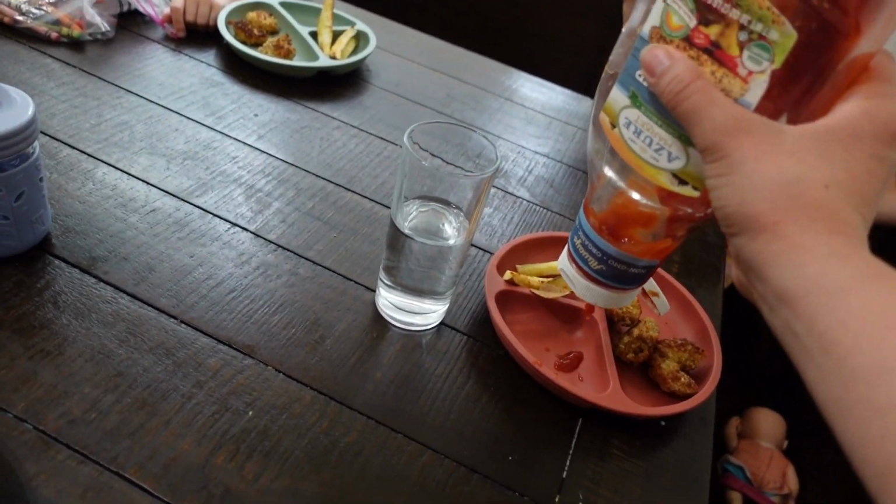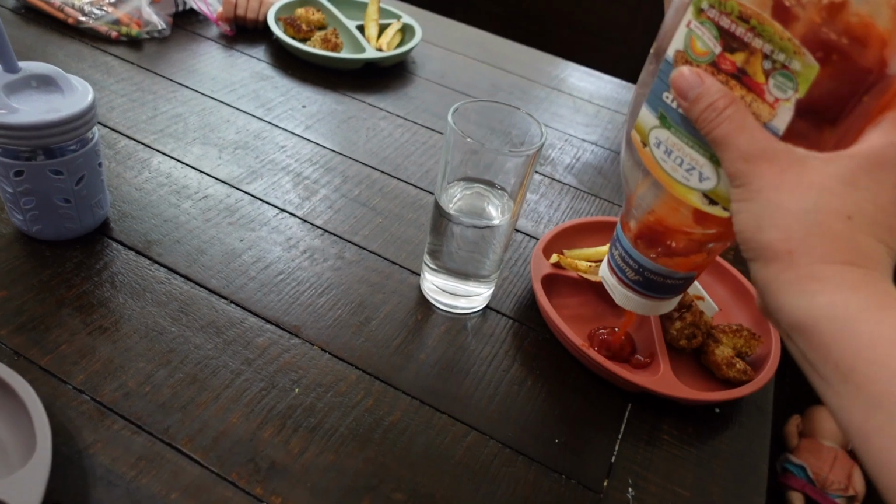Then we took a break for lunch. Today we had leftovers, so it was really easy. We just have this leftover fried shrimp and then some roasted sweet potato fries. And then we will finish school after lunch.